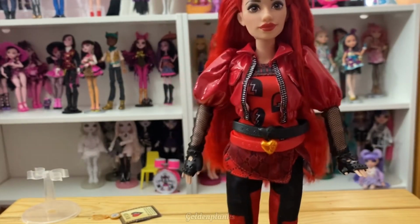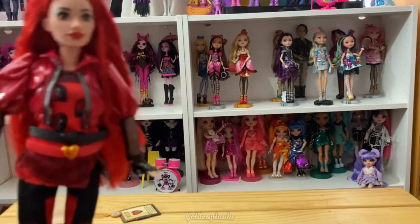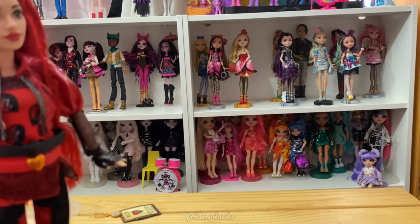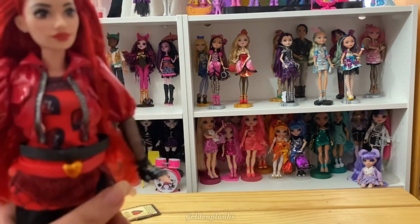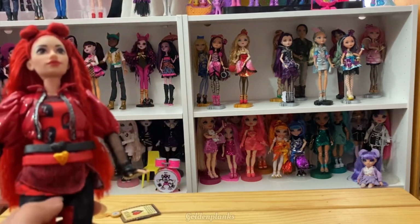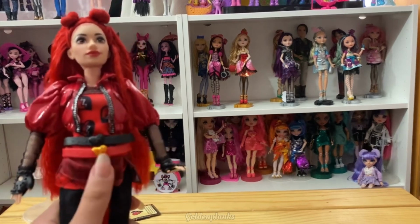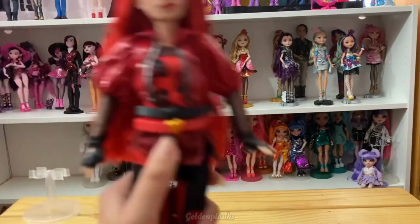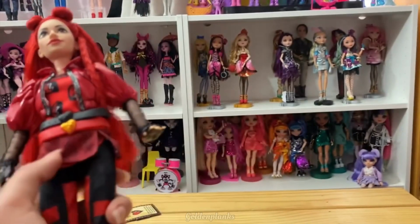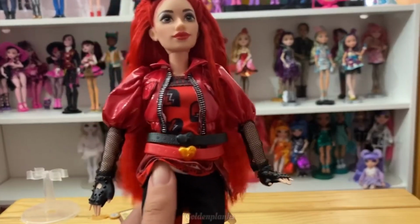And another thing I said, I never finished my thoughts on seeing Red. I was talking about Uma and her beginning narration, and I said I wish it was Red's, because Mal got to do it in the Descendants movies, so I wish Red got to do the beginning and the end narration. It makes sense why Uma would start the movie, because Red wouldn't know what happens to the original cast, because she probably barely even knows they exist, right?